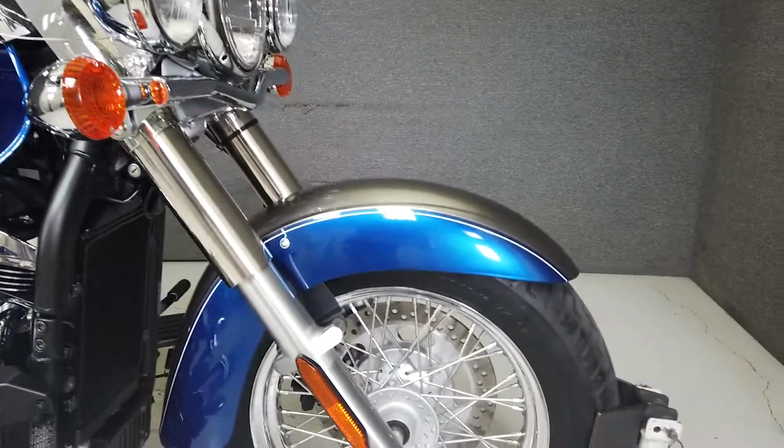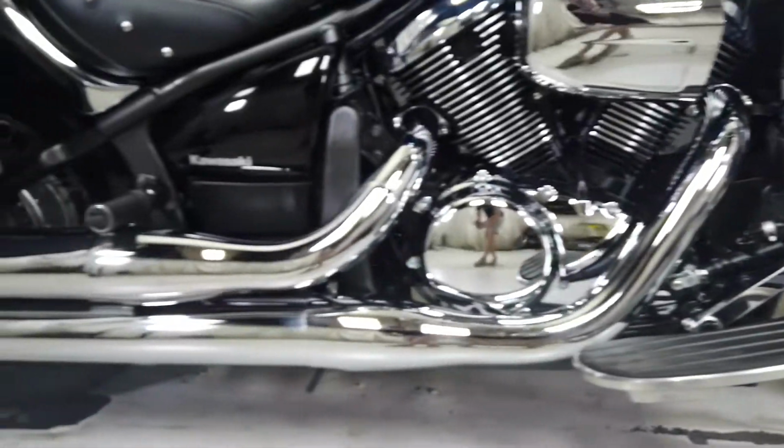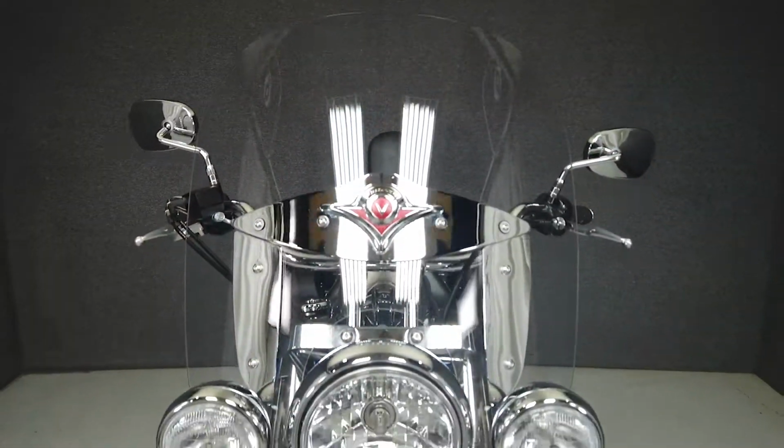It's powered by a 903cc engine with a 5-speed transmission, producing 48 horsepower and 58 foot-pounds of torque. It has a seat height of 26.8 inches and weighs in at 657 pounds.